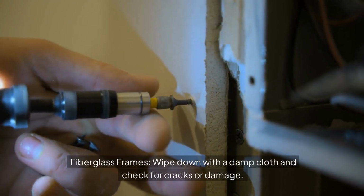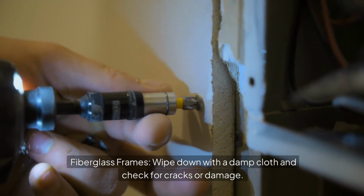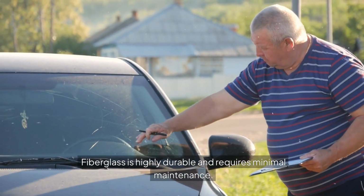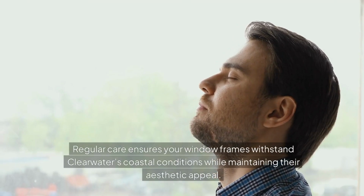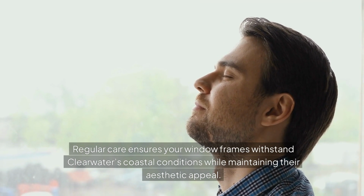Fiberglass frames. Wipe down with a damp cloth and check for cracks or damage. Fiberglass is highly durable and requires minimal maintenance. Regular care ensures your window frames withstand Clearwater's coastal conditions while maintaining their aesthetic appeal.